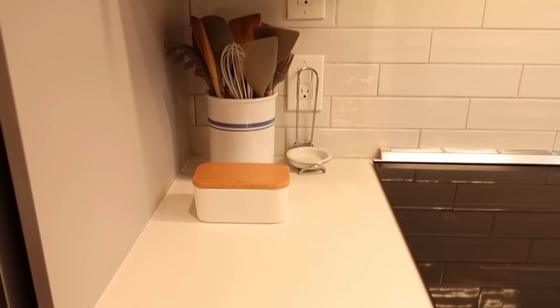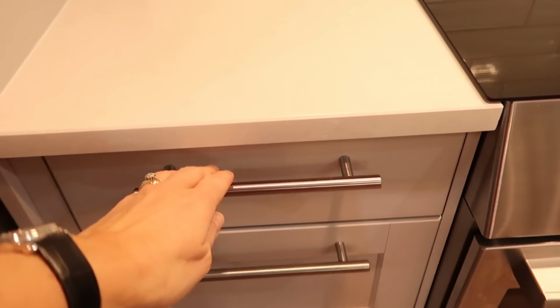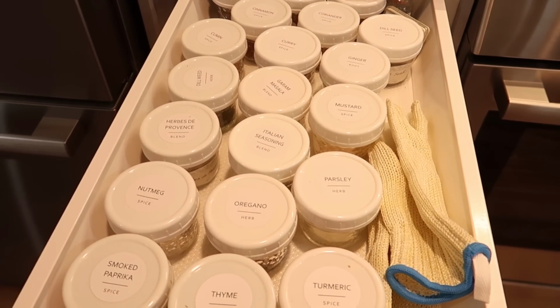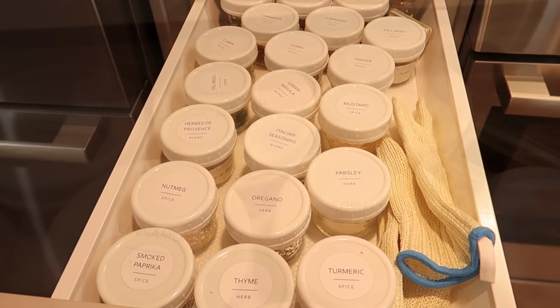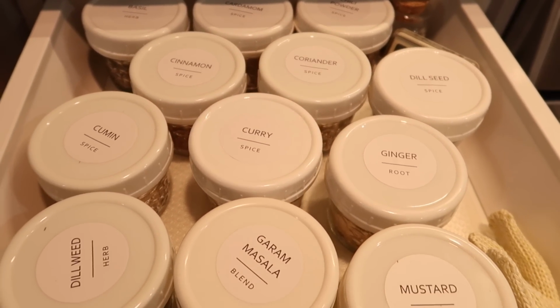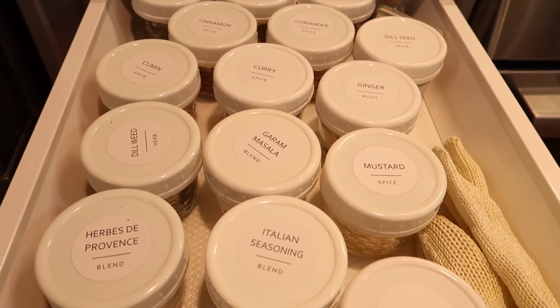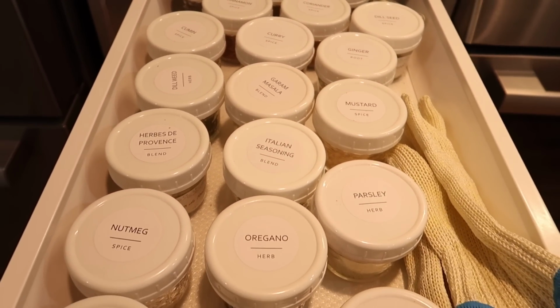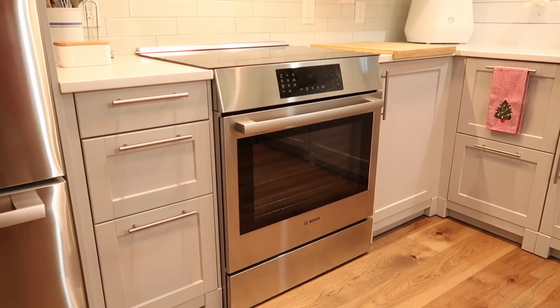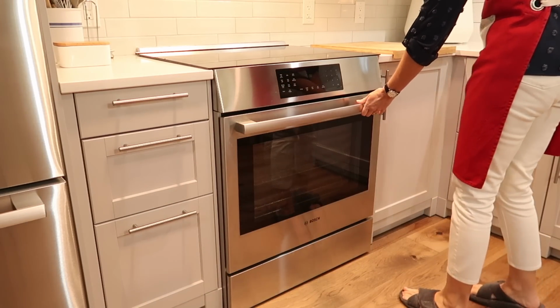I tried really hard to limit my spices to what fits in a drawer, but that just isn't realistic for me and how I cook. I'll still keep my most used spices here in the drawer, but for the rest, I'm working on a plan and will be sharing it in a future video just as soon as I come up with a good solution. Suggestions are welcome, so be sure to leave yours in the comment section.